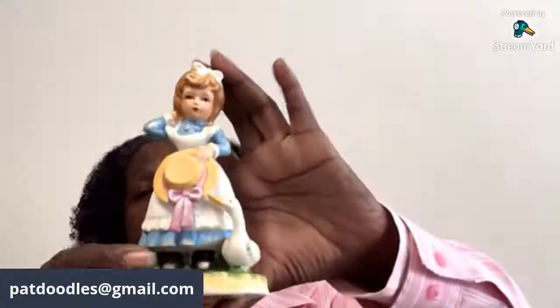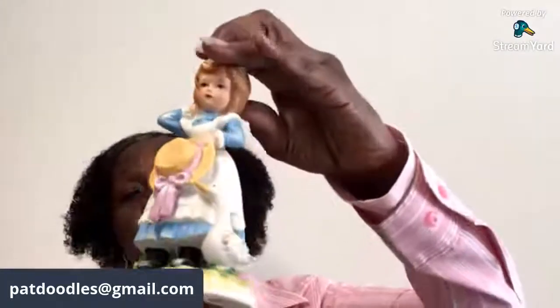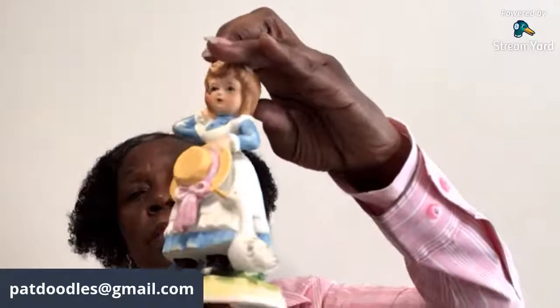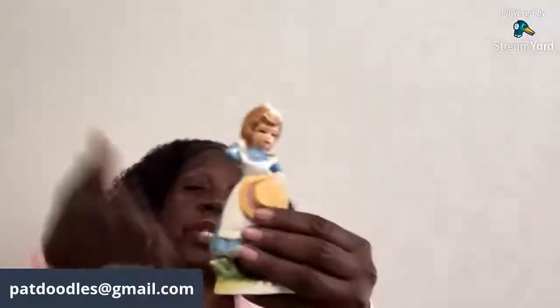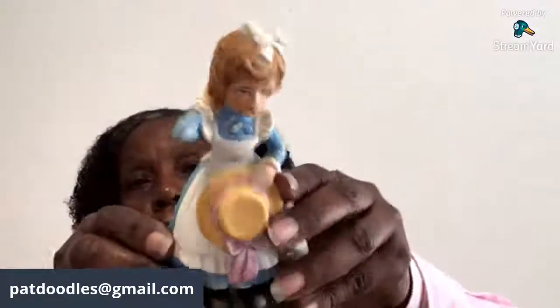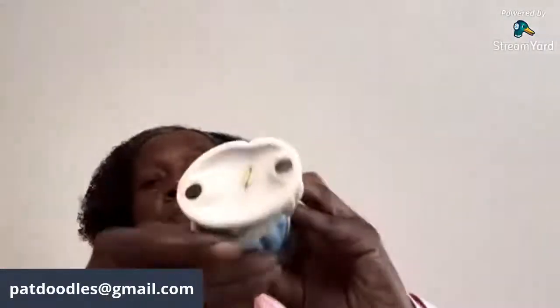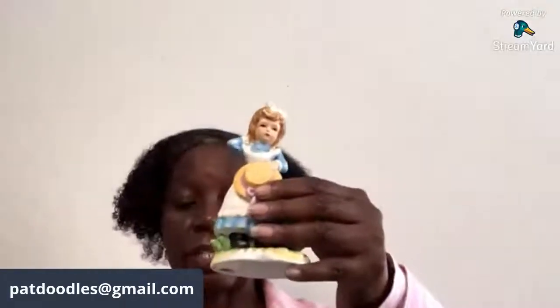This little girl here, she's about 6.5 inches tall. She has her little goose or little duck. She's holding her hat. And she's one of those pretty girls. She has her hand like. And there's no chips or crack. Her paint is in really good shape. The only marking on it says made in Taiwan. So I'm imagining that's from about the 70s.